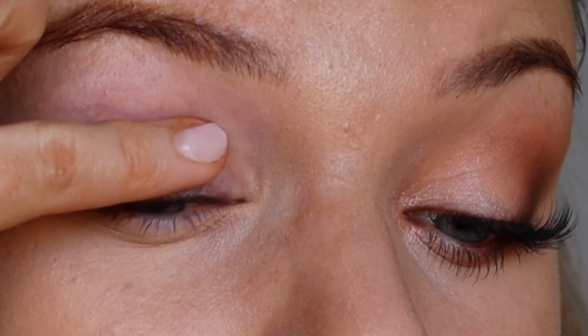So this is the eye look that I've chosen to go with. It is like a peachy, bronzy kind of look. It looks a bit scary now because my face has no dimension whatsoever, but I'm going to zoom in on my eye and show you how it's done. Before applying your eyeshadow, make sure that your base isn't creased.